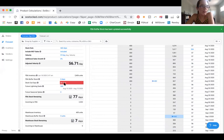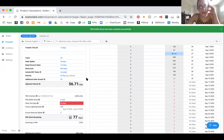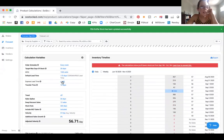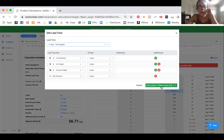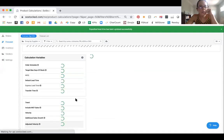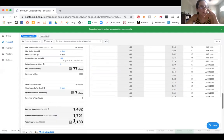Because you'll see right here, for example, there's going to be a stock out. I can see that I'm going to stock out, so I can start making decisions. First of all, I didn't order enough, if that is the case. And so I can decide that I needed an express lead time, and if I have an express lead time, I can actually see what I have to ship on an express shipment and what I have to ship on a normal shipment. It's actually going to break that down for me.